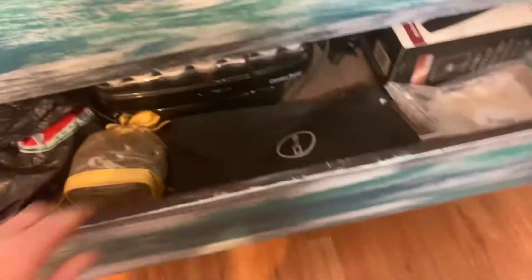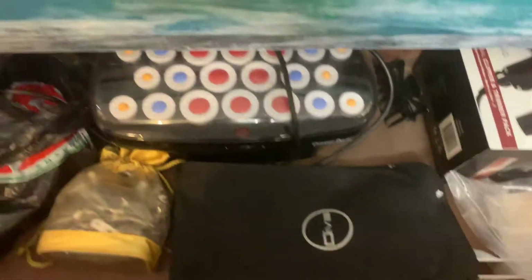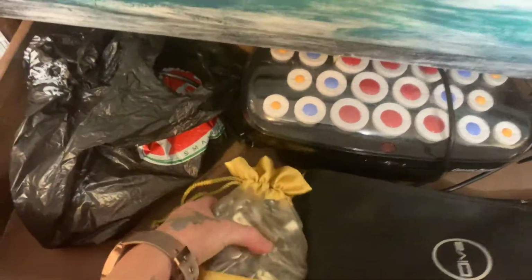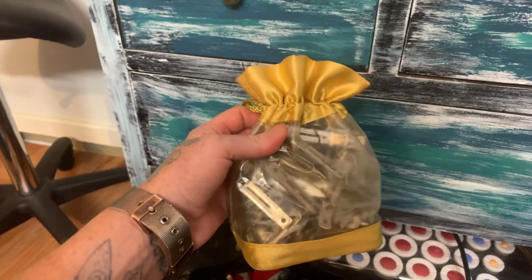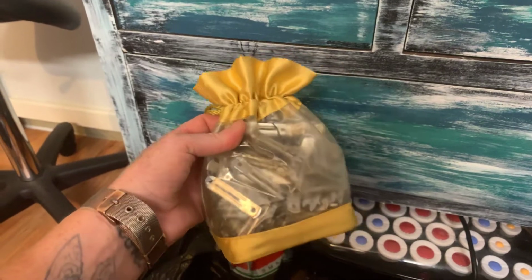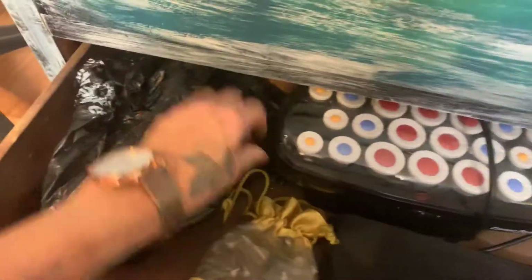Okay, down here I just have my clipper box, which has other spare clippers in there. My hot rollers, my clips, which I especially like using when I do my curls. I can set them into place and let them cool down, and then I can take them out, and the curls turn out really amazing and hold quite well for the clients, which is great.